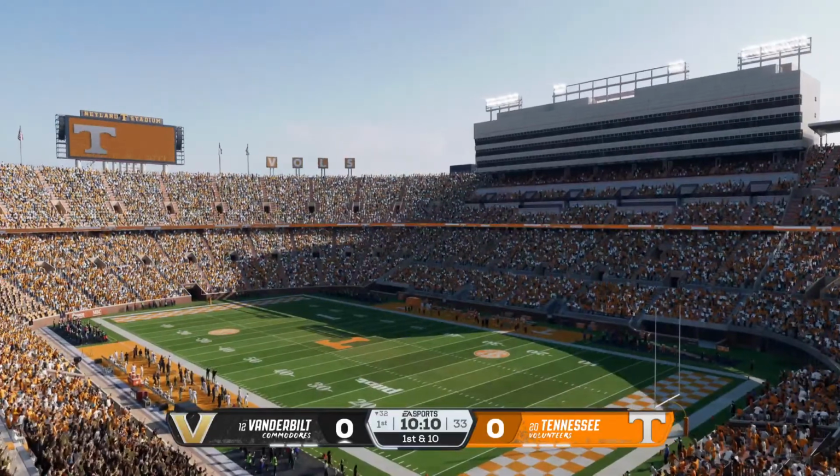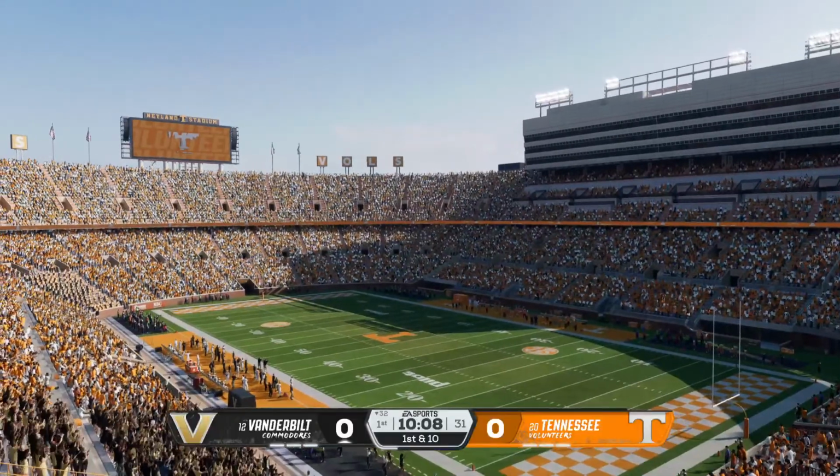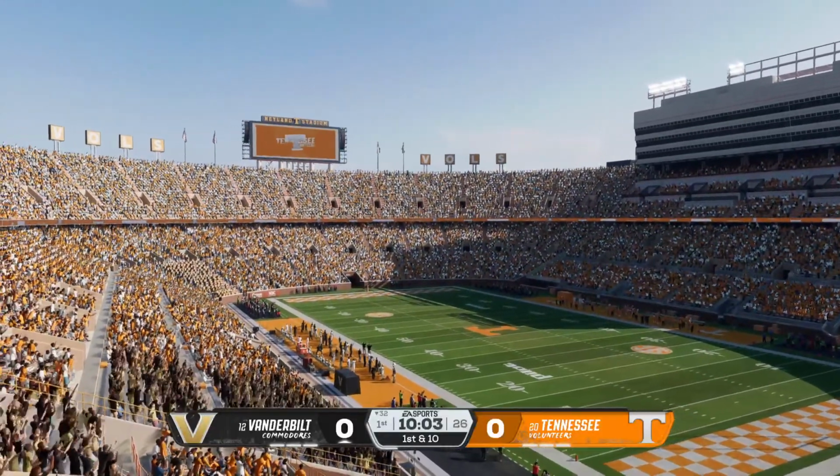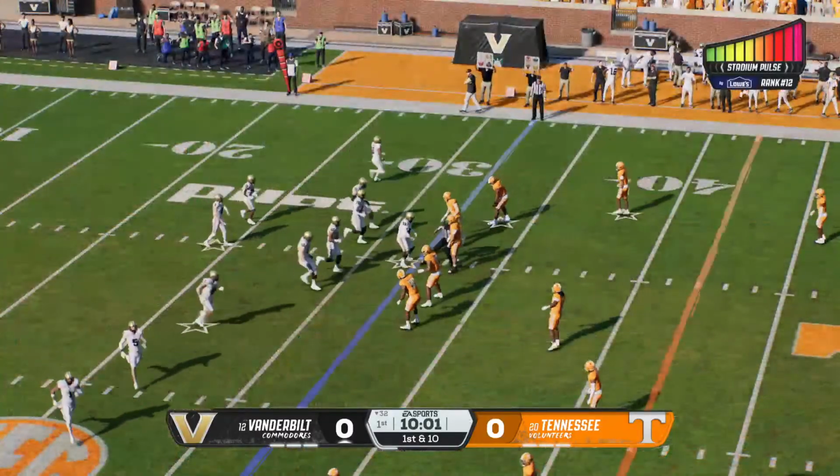Great execution here by this offense against zone coverage with a curl route. Hit that last step in your drop. You see where you want to go with it. Put it right on his shoulder for a first down. First down and 10 now.